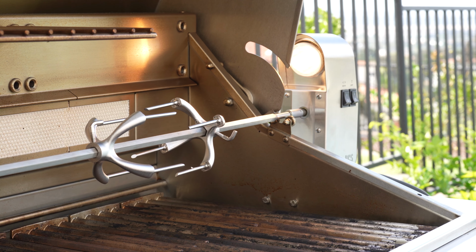I also love the features that are inside the grill. The rotisserie and the light make cooking any time of the day or night totally possible. I would recommend DCS appliances to any of my friends and family looking to add or upgrade their outdoor kitchen.